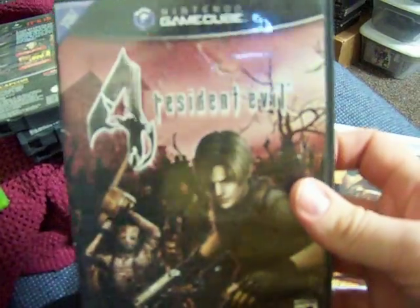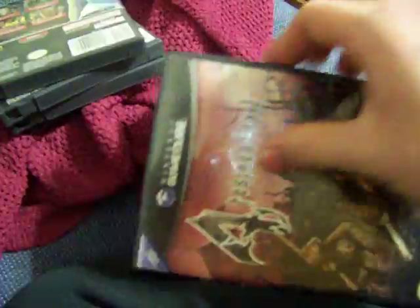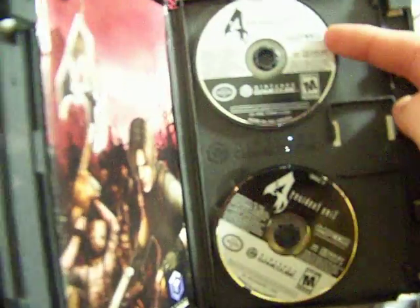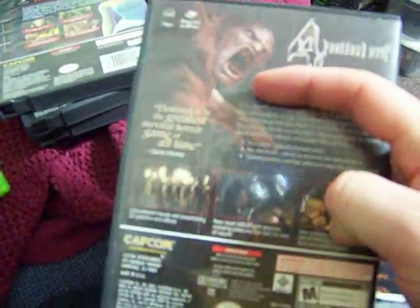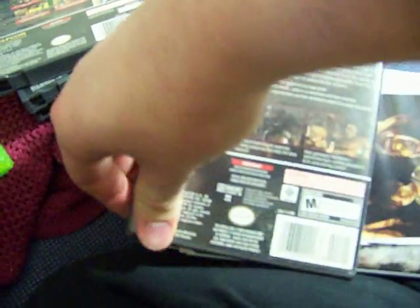Resident Evil 4. This case isn't too great either, but I have a duplicate of this game, so. Manual still looks minty. 2 discs. One's white on top and black on the bottom, the other's the opposite. Black on top and white on the bottom. El Gigante. Spanish for the giant, even though I don't speak Spanish.